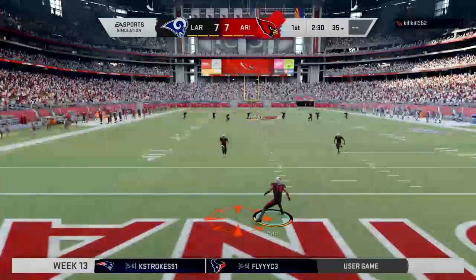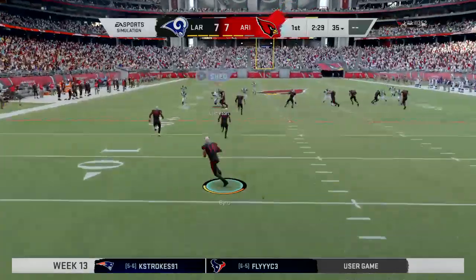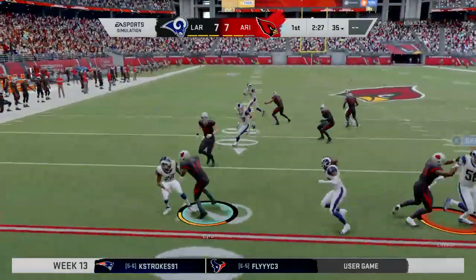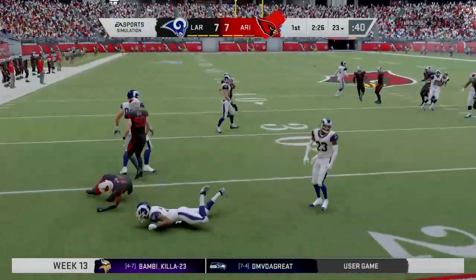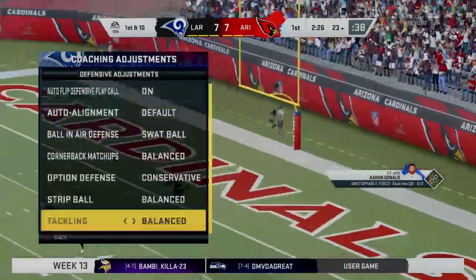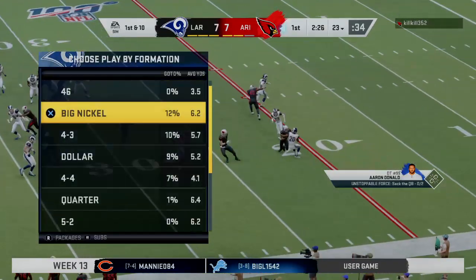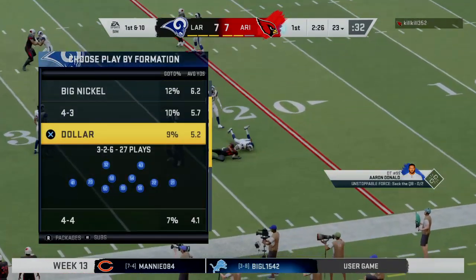Each team has scored. 7-7 here as the kick's away. This fielded a few yards into the end zone. And he'll bring it a few past the 20 to the 23-yard line. The Cardinals take over 1st and 10 at their own 23-yard line.